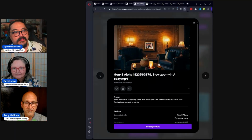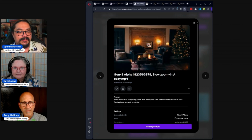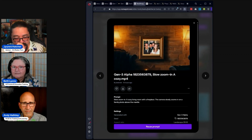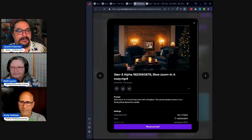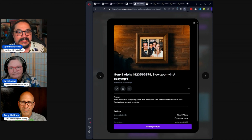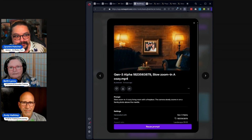Now, here's an example of, we'll say, a medium prompt. It does everything I told it to, but not in a dynamic way. It's a slow zoom in. Yes, it's true. But you can tell by the way things are lit and rendered that the family photo doesn't look the way it should be looking, right? With those two lamps, there should be some sort of reflection or sheen off of it.